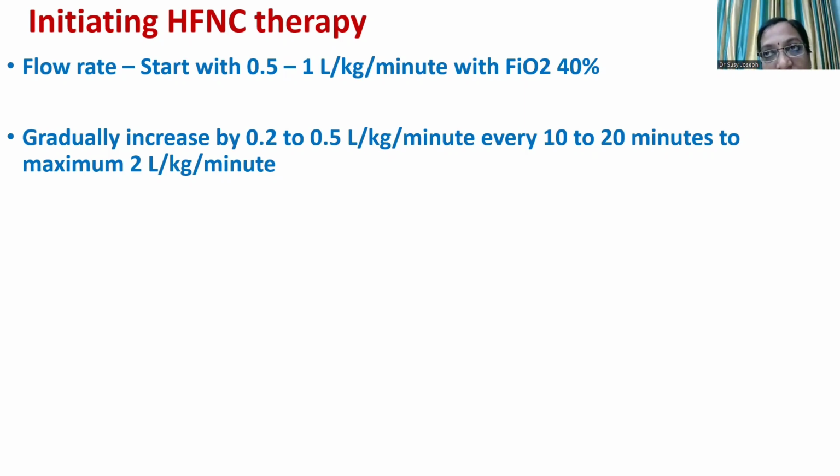1-year-old child, 10 kg. How much can you give? 20. Kiran, you are doing it, right? 20. In our ICU. You cannot go on escalating every 10 to 20 minutes. You have to keep a maximum limit. What is that? 20 liter. Maximum 20. It's preferable to keep it at 15. You cannot give more than that.